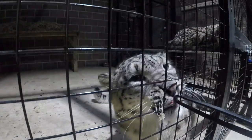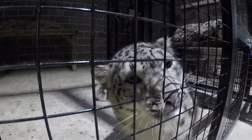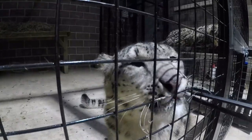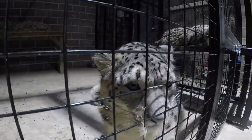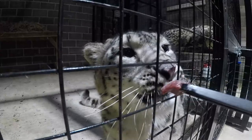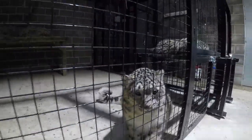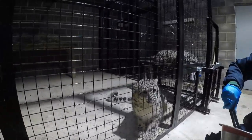Good girl. She's very gentle, isn't she? She is really good, yeah. We don't have to use the tongs, but it's just a little bit easier when you're getting her to stand up on the mesh and stuff. Gives you that little bit of extra reach.